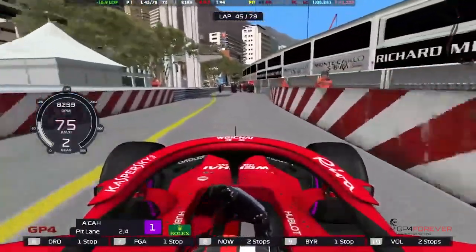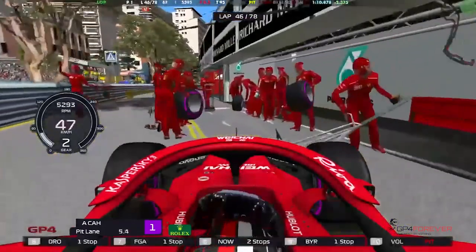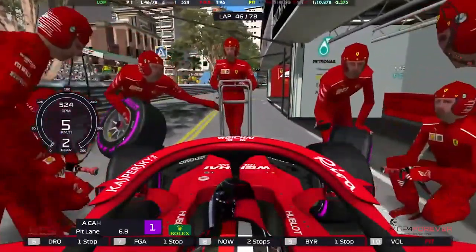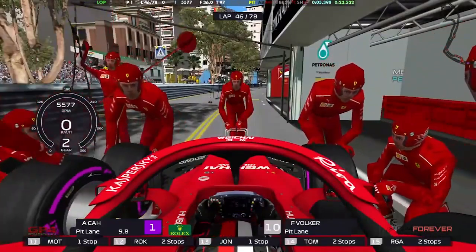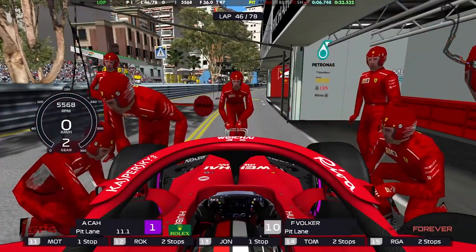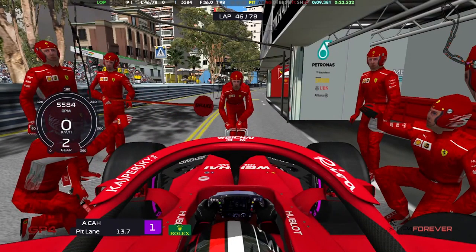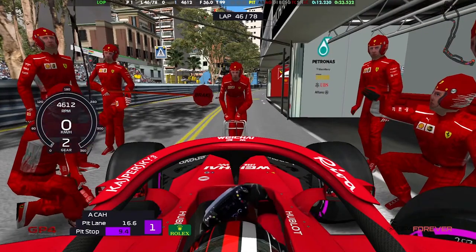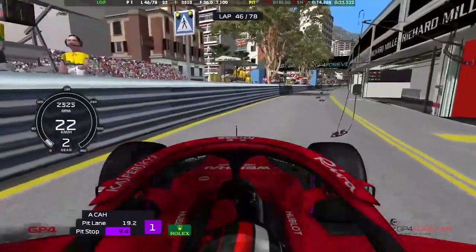And now finally Carr does come in for his first and only stop of the race, and it's been a very comfortable race for Carr so far. He won't come out in the lead, but it won't matter, he'll be going to the end. And he doesn't need to worry about any of the cars in front of him. He can just chill, doesn't need to worry too much about the traffic, because, as I said, he's in the best position. That's just how it is. Leading as he comes out.